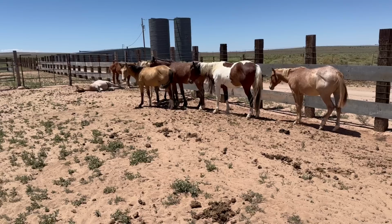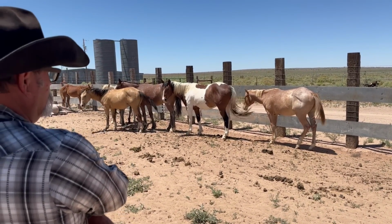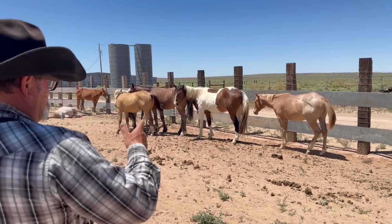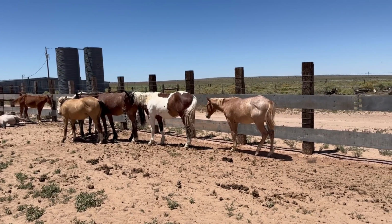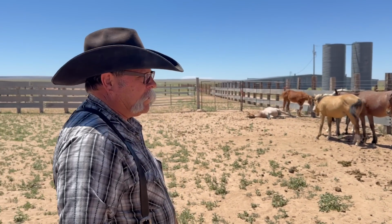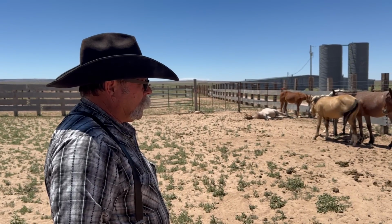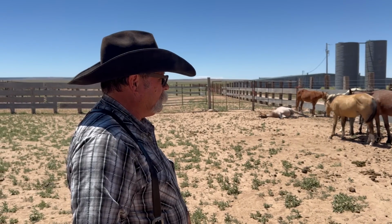Okay. I'm gonna come back behind you. You keep talking, but when you point at one, I want to be able to see it. So the Strawberry Roan with the flaxen mane and tail, he's a yearling. He's out of a mare we raised and a stallion that we raised as well. He's got quite a bit of cow breeding in him and enough speed in there. He's real gentle, been gentle since the day he was born.